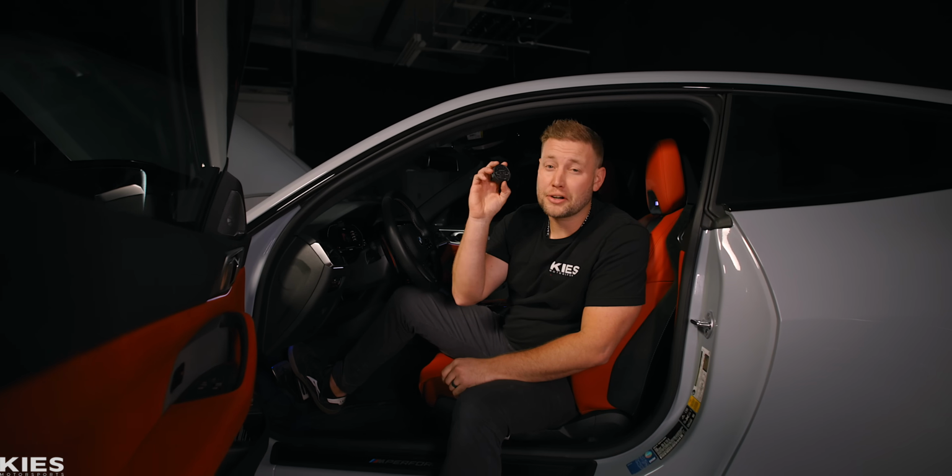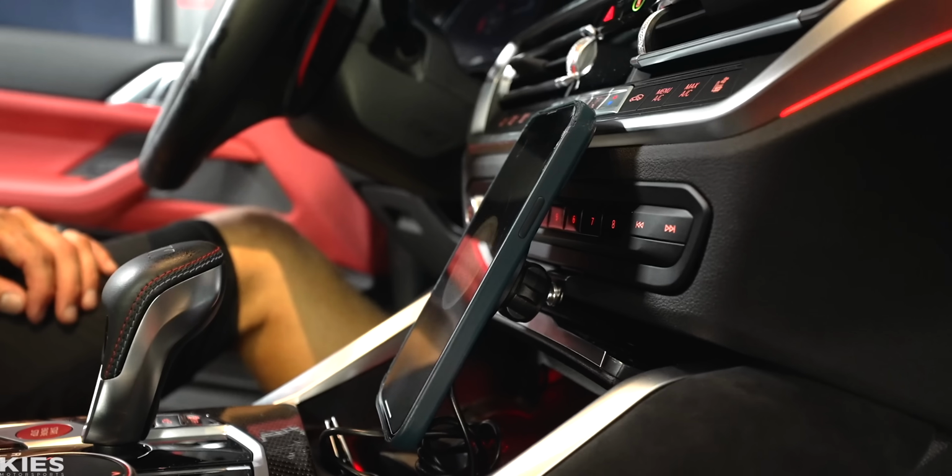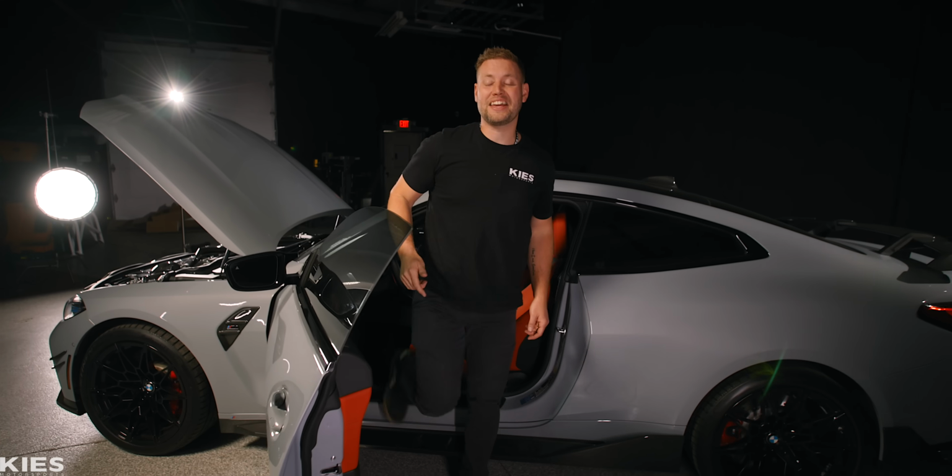Speaking of Dahler, we installed their anti-theft throttle commander for pedal feel and also theft protection, in addition to some Alcantara, carbon fiber, and a place to put his phone. Now that you're up to speed, let's put this thing in the air and tear it apart.